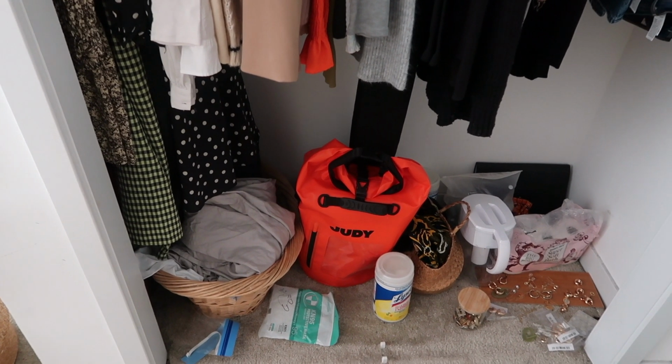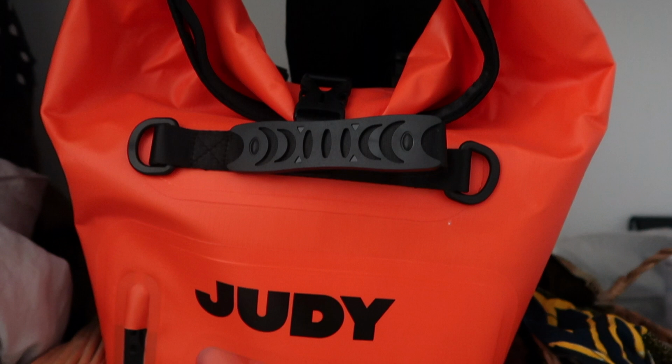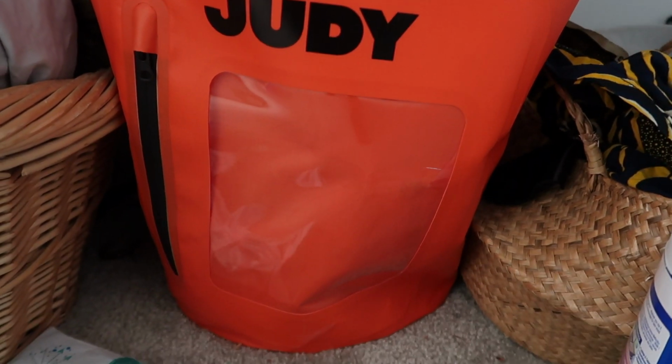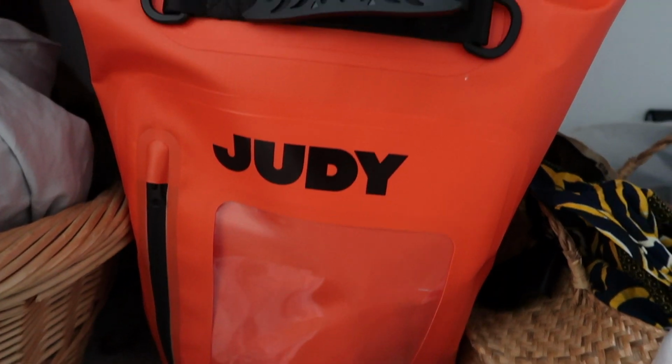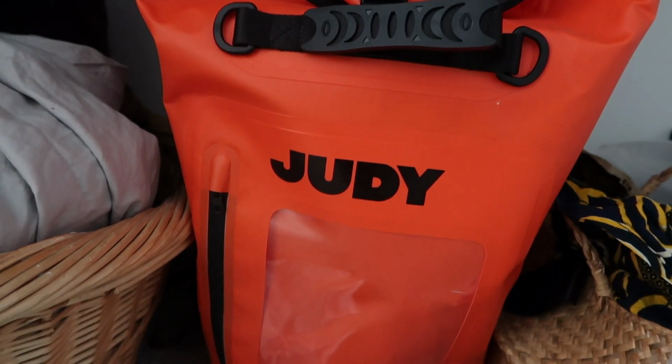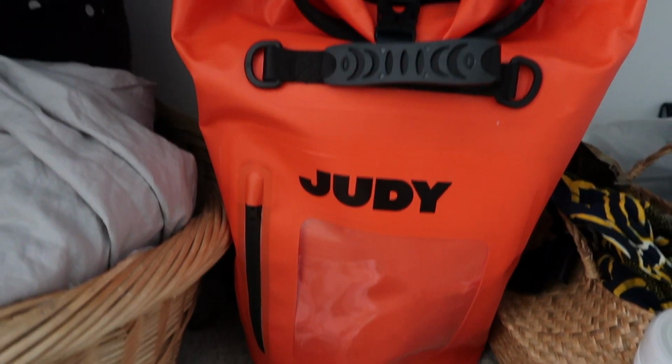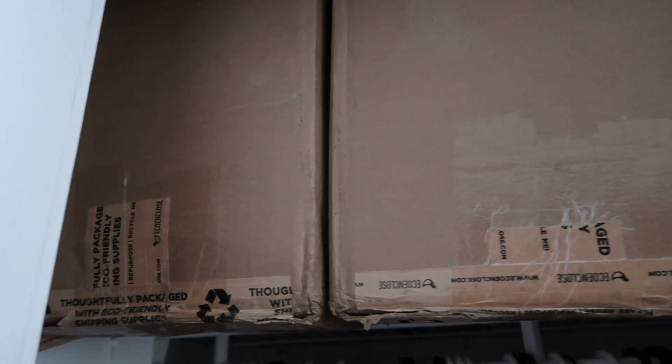Down here is a bit messy, but I do want to highlight my emergency bag. I'm so glad that I have this. It's good to be prepared, I think, God forbid, an emergency, power outage, storm, whatever the case may be, and this bag just has a lot in here. And the other closet is for all the inventory for my vintage shop and for my shoes.